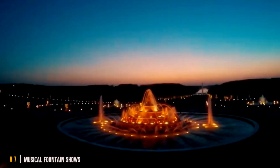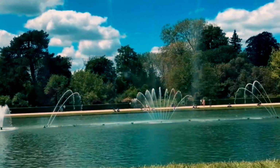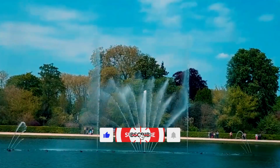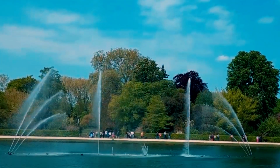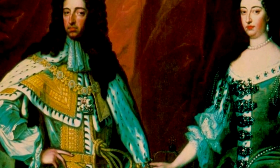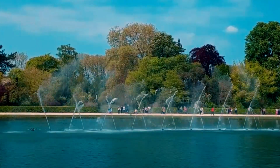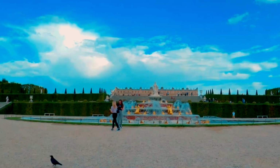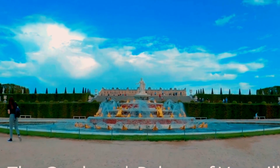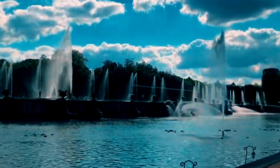Number 7. Musical Fountain Shows. In the summertime, the gardens at Versailles become super exciting with awesome musical fountain shows. Imagine synchronized water displays, dancing to classical music, and cool performances. It's stepping back in time to when kings and queens ruled. These shows are like magic, making you feel like you're part of the royal court. As you walk through the gardens, everything looks so fancy and beautiful. The fountains are big and grand, and the music playing in the background feels so elegant.